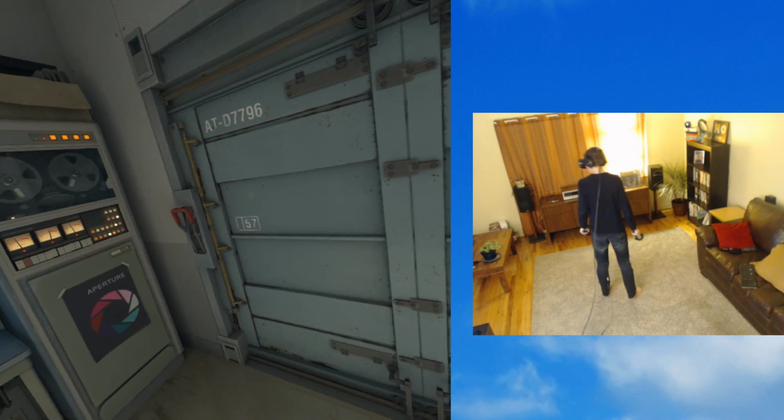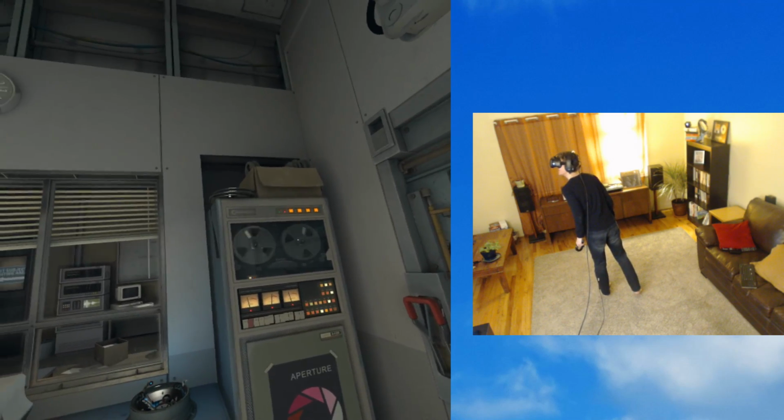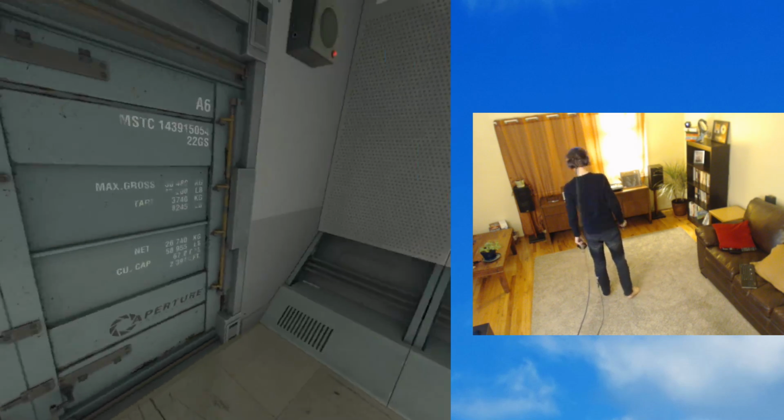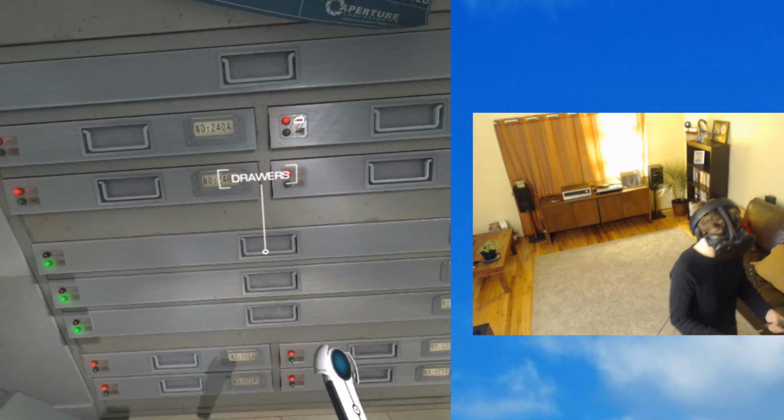Let's see. I feel like there are gonna be Easter eggs hidden all over the place here, if I just look carefully enough. Let's go open the drawers. Yeah, I see the drawers.